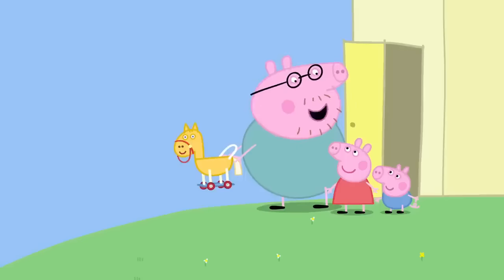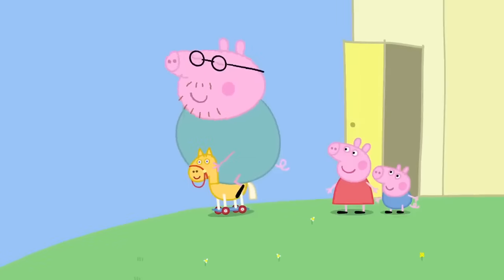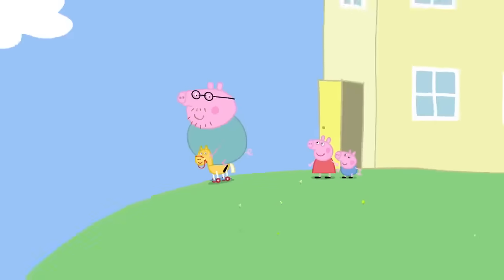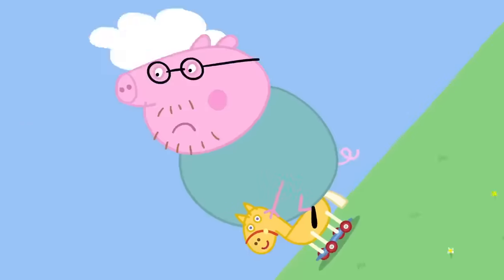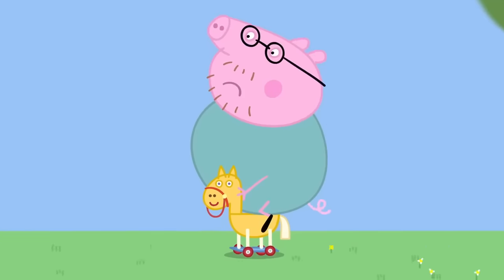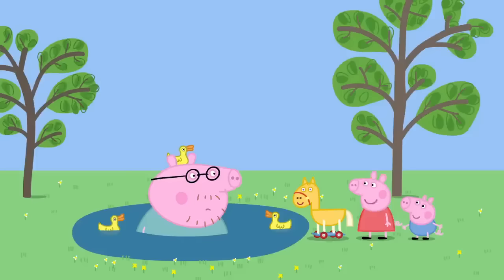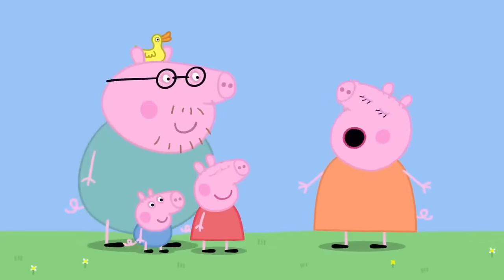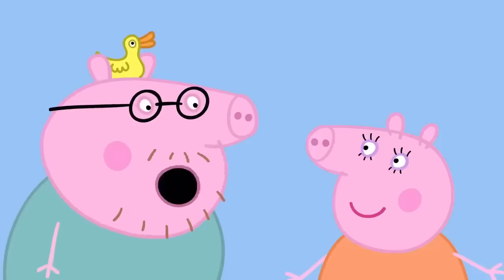It's a bit steep here. Maybe you should play at the bottom of the hill. And the quickest way down the hill is to ride down. Are you sure, Daddy? Don't crash like you always do. Ho, ho! I know what I'm doing, Peppa. I'm a grown-up. Yee-haw! How are you going to stop, Daddy? I don't know. Where are the brakes? Clever, Daddy. You use the duck pond to stop. What was that big splash? What big splash? Daddy Pig, did you know you've got a duck on your head? Oh, yes. Well, I did fall in the pond.